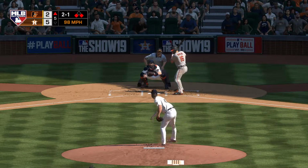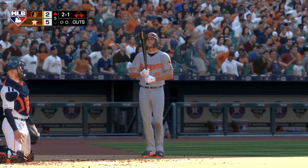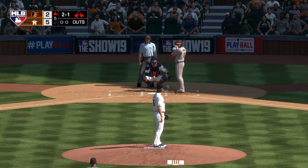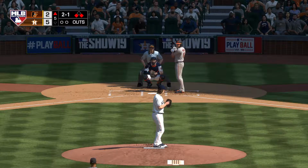Standing in now, Trey Mancini. 2 balls and a strike to the Orioles first baseman. Great chance right here as a hitter to be aggressive. You can pretty much count on a pitcher. He's trying to get back in the strike zone. And with 2 guys on base right here, it's time to grip it and rip it.